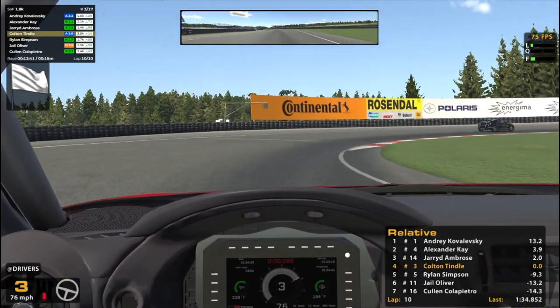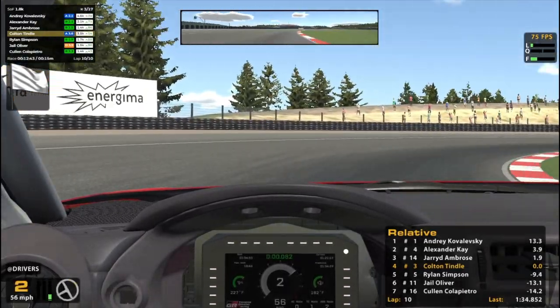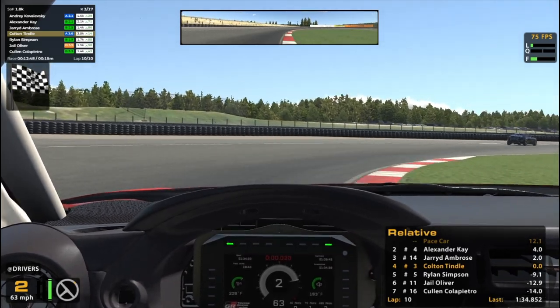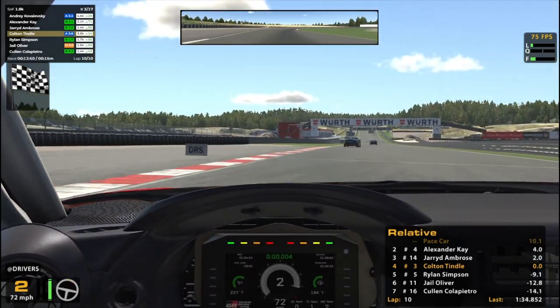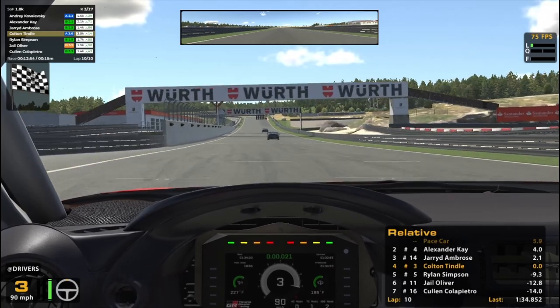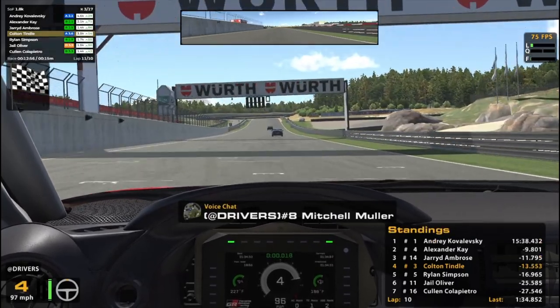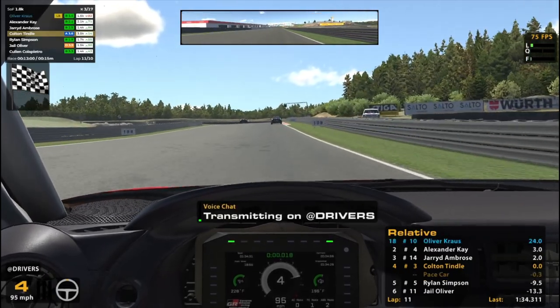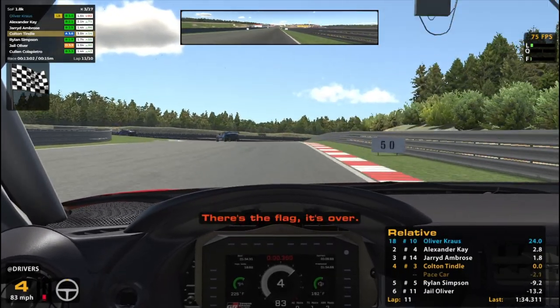And unfortunately, no mistakes from the 14 anymore. It looks like we will be getting P4, but that's totally fine. I'm happy with that. Alrighty. And my gear lever is falling off my desk. Yeah, number 1 wins by a whole lot. P4. Okay, that's a good race. Good win. Well done. There's the flag. It's over.